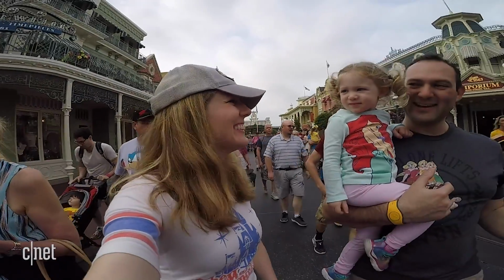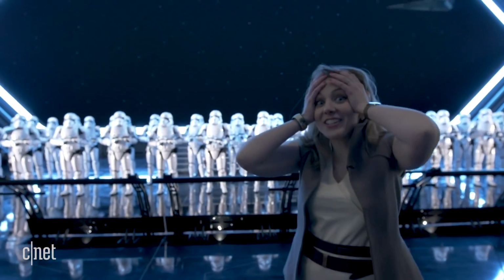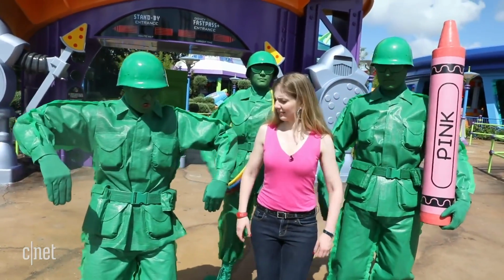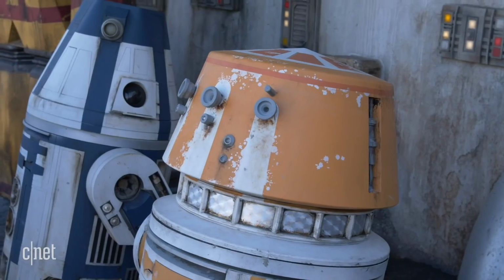I'm a bit of a Disney nut. I've made countless family trips there, and I've been fortunate to cover some of the big new attraction openings over the past few years. I love Disney because it created these worlds you can just immerse yourself into, and Disney puts so much detail into engaging all of the senses to transport you.